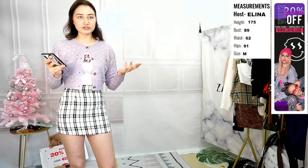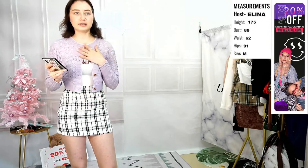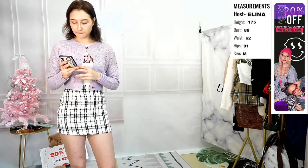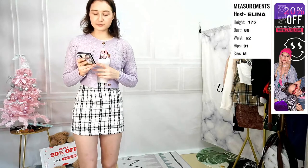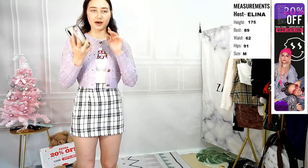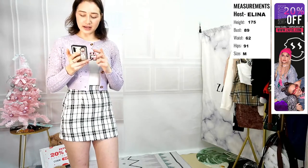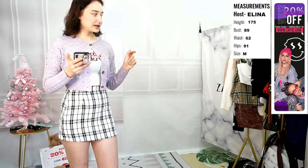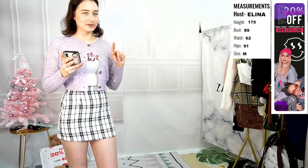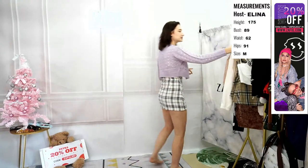Okay, do you have any questions about all of these clothes? About the top, skirt, and this sweater? I think it looks pretty cute. Okay, I'm reading your comments, guys, so I'm sorry, sometimes I'm watching my phone. Maybe let me try another outfit, because the next one looks super, super cute also. Okay, let me change. I'm going to be back as soon as possible.